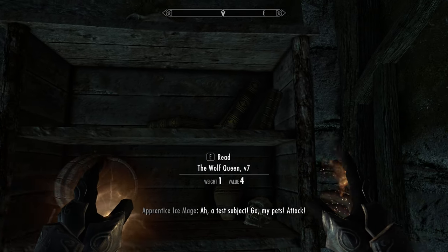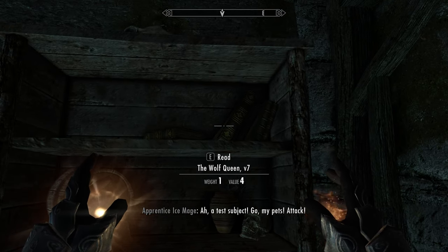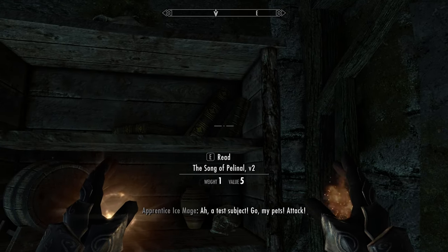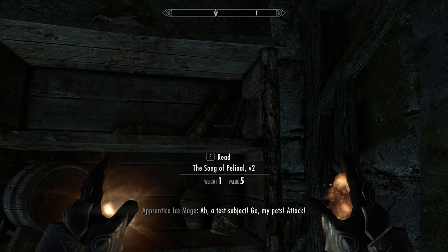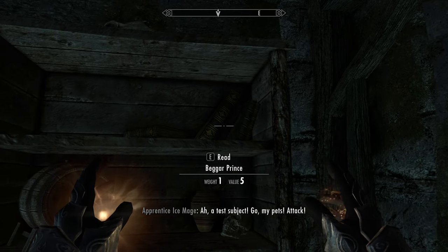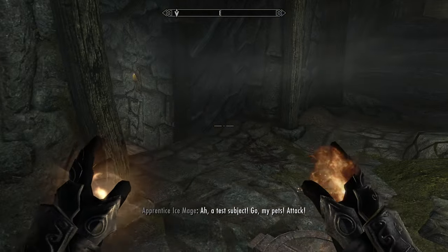Got some more stuff. Antecedents of Dwemer Law. I'm pretty sure I've already got that one. Yeah, I have. Wolf Queen Volume 7, how about that? Yes, Beggar Prince. Song of Pelinal Volume 2. Yeah, we've done that one. And then, what was the other one? Sorry. Beggar Prince, yeah. I'm pretty sure we've already done that one. Yep, sure have. Alright, let's continue on then.